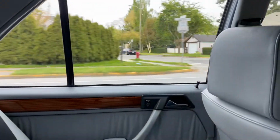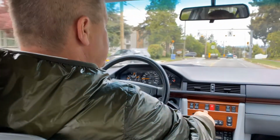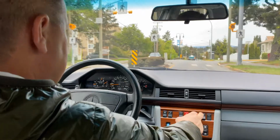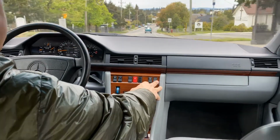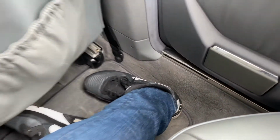I forget what this button does. We'll double check, but the light illuminates, so that should be fine. This is your acceleration slip control. Rear light, which is what both floor lights are working, in the rear dome.